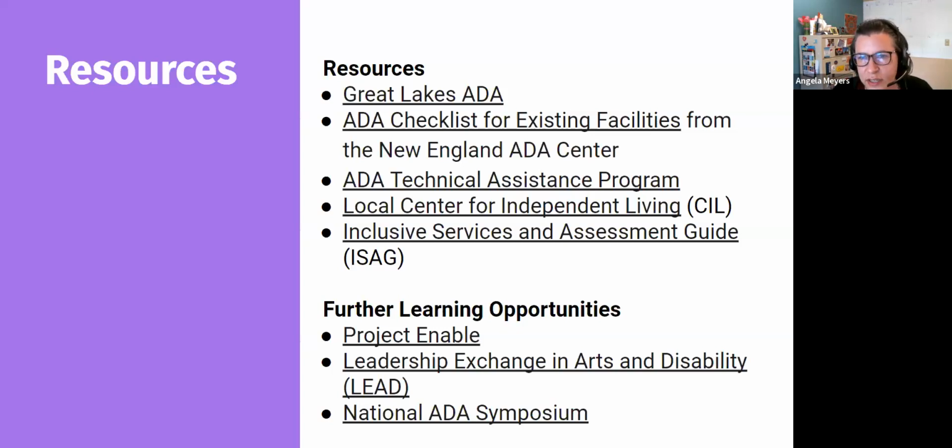Local Center for Independent Living. That link will take you to all of the different locations throughout Wisconsin that you could contact to ask about getting an accessibility scan at your library, and they will be able to tell you what the fee for that service would be depending on the size of your library, the construction material, when it was built, how many restrooms they'll be evaluating, and so on and so forth.